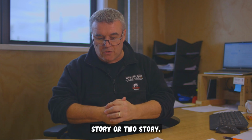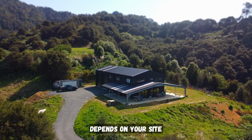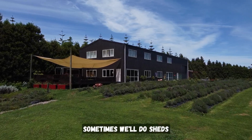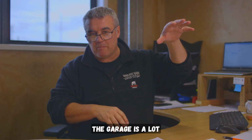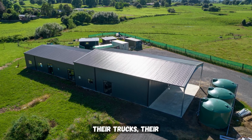We can talk about single story or 2-story. We can even go 3-story if you like. But again, that all depends on your site and what you can fit. Sometimes we'll do sheds with split roofs, where the garage is a lot bigger than the house. That's solely so people can get their RVs in there, their trucks, their caravans, their boats.